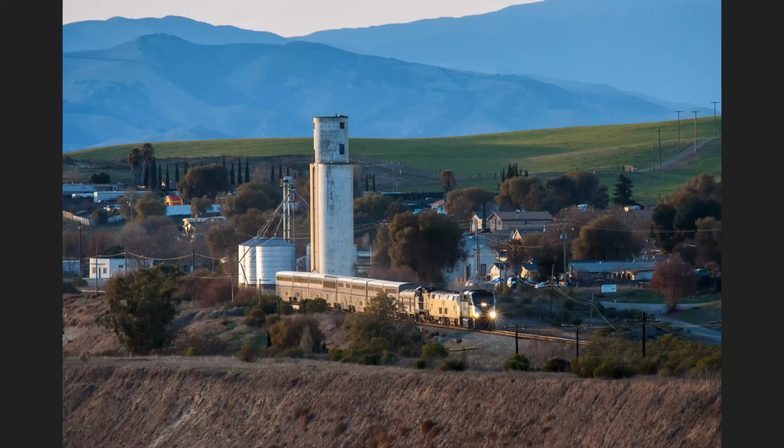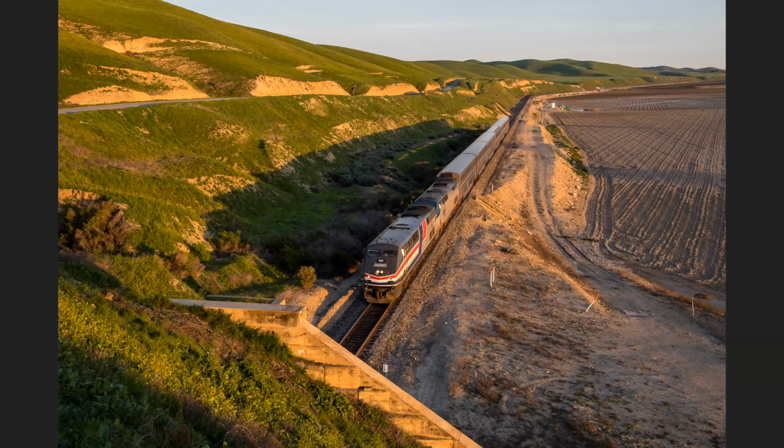And pretty much specials and Coast Starlights are the only surprises we get. And the Coast Starlight in this case had all kinds of crazy power on it. And this is a little town called San Lucas. And the light was just incredible. And then if we get a heritage unit here and there, that definitely adds spice to everything.